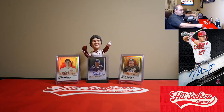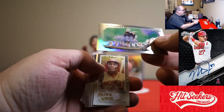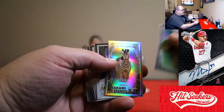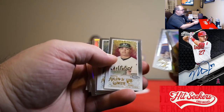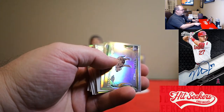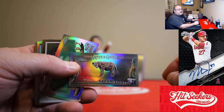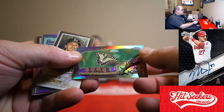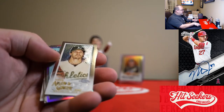Oh, I'm sorry. Can't forget our minis. Bugging out. Bumblebee. Joe Morgan. Safari Sites Zebra. Pudge. Laureano. Baseball Brett. Safari Sites Hyena. I need to get this more centered. Got to pay attention here. Bugging out. Old World Swallowtail. That's an important one for every collector.